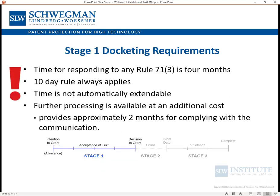The docketing requirements for a 71.3 communication are as follows. The EPO sets a 4-month term for responding to the intention to grant. The EPO 10-day mailing rule applies. So the due date is calculated by adding 10 days to the mailing date and then a further 4 months to that date. We are often asked, what is the purpose of the 10-day rule?